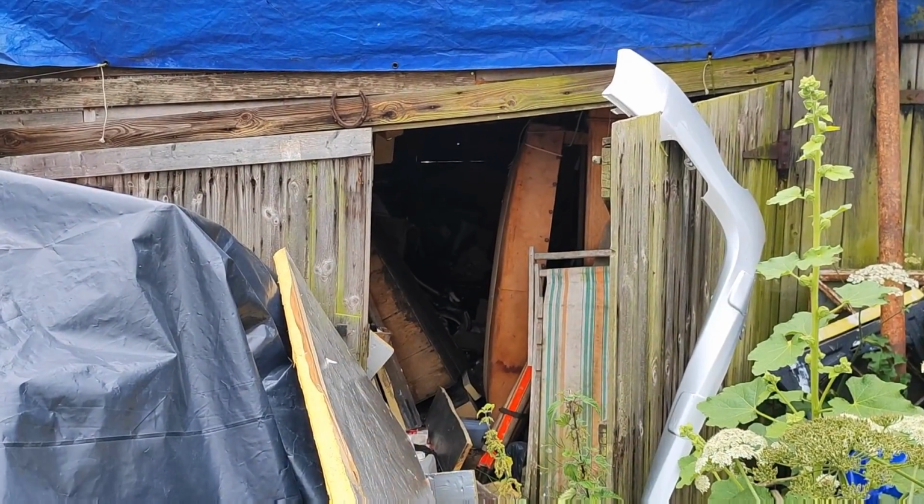Today I'd like to introduce you to my shed of doom. It's so terrifying I daren't even go in there myself. So armed with a torch and me pushing him in from behind, I sent Mark in to see what he could find. I have been collecting things for years and years and years for my house.